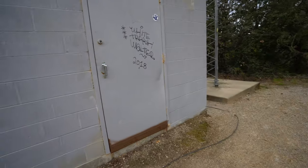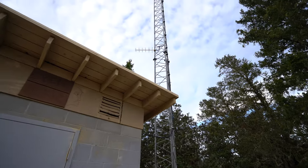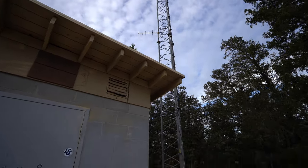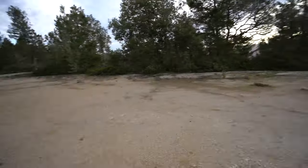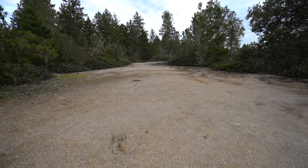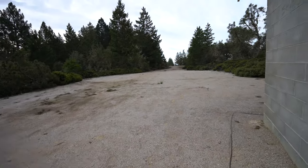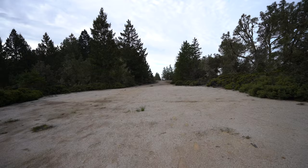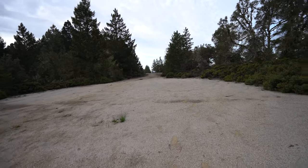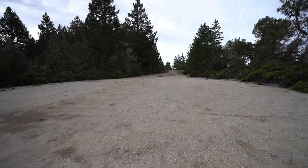Yeah, I guess it's probably some type of weather monitoring station or little radio tower or something. Definitely locked up. And yeah, very cool. All the hiking we've been doing out here, this is probably one of the largest stretches of flat ground I've seen. All right. Well, that was interesting. Never seen it before, and now I can say that I have.